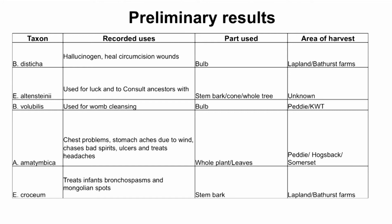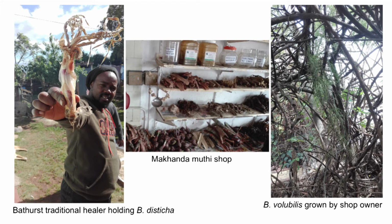So from these results, when you're looking at the part used, we can see that most of the plant species are uprooted. For them to collect the bulb, they have to take the whole plant. And the areas of harvest are different. The participants harvest in different areas. They don't just harvest locally. And these are images showing the traditional healer from Bathurst, a muti shop in Grahamstown, and a Bowiea volubilis propagated at a muti shop.